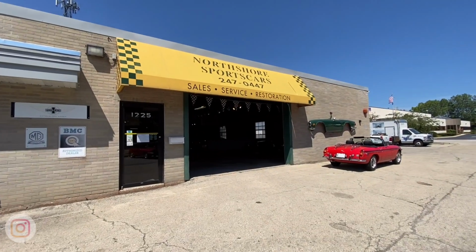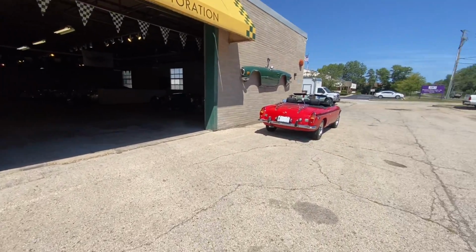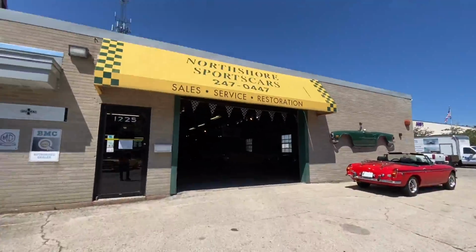So we're here at NORTHSHORE Sports Cars. We're gonna check out their amazing showroom and look at the cars they have outside. They have a lot of Morgans and Alfa Romeos here, which is kind of cool. But all right, let's go inside.